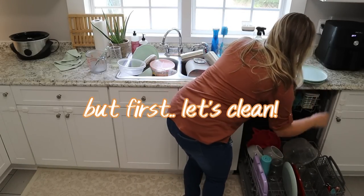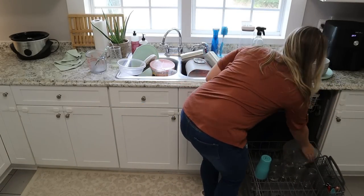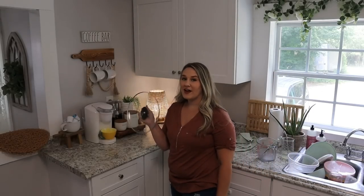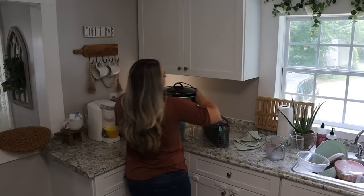Y'all, I specifically bought slow cooker liners and I did not use them. I got carried away and started putting all my ingredients in, so oh well. I guess we will just let the crock pot soak tonight. Y'all, this is probably gonna cook better and faster if I actually turn it on. I think I'm gonna cook it over here.